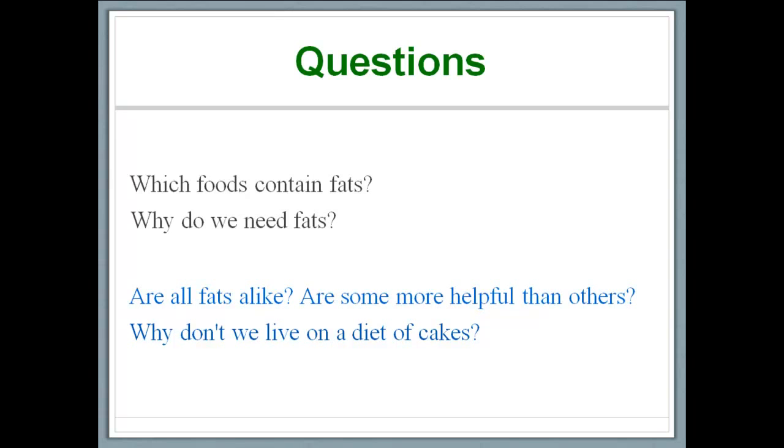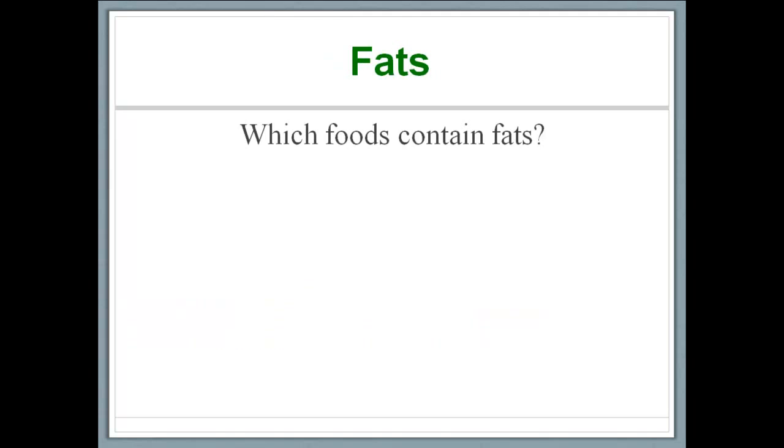Or are there some that are more helpful than others? We're also going to talk about why we as humans don't live on a diet of cakes. Now, my recommendation with these questions one more time is that you pause the video once I've asked a question, think about the answer and then proceed. Okay, so let's move on to our first question, which is which foods contain fats?